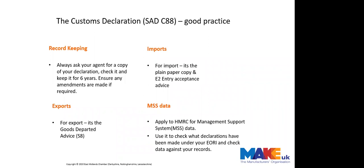Now, good practice. This is the bit where it comes back around to compliance. You need to keep control of what's being done in your name as an importer and an exporter. You should always ask your agent for a copy of any declaration that they make on your behalf for your records, and you should check that the information and data that's been put on there is accurate. For imports, you need to get an E2 entry acceptance advice. That's the electronic copy. For exports, it's the goods departure advice, which is an S8 electronic document. So ask for those two particular documents from your agent.